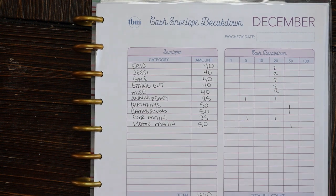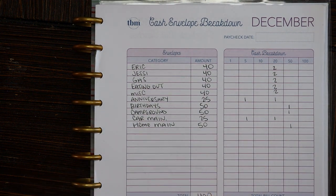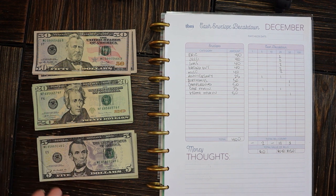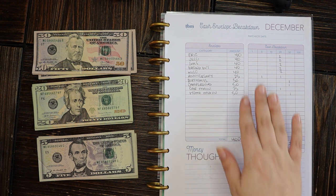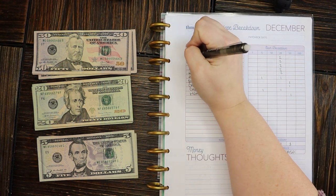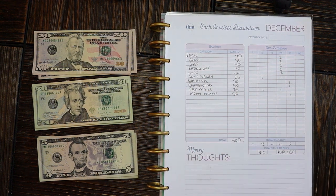And now I'm going to go ahead and zoom right back out just a bit, lay this cash out, and I'm going to pull in my envelopes. So I'll be right back. Alright, so as you can see here, I have laid out my cash. It's mostly 20s, a couple of 50s, a couple of 5s. I have my budget by paycheck workbook in front of me where I'm going to check things off as I go. Since I've already given my husband his cash, I'll go ahead and check that off.